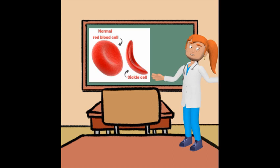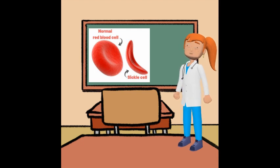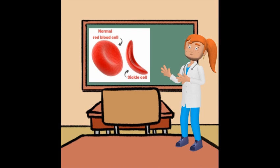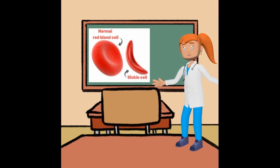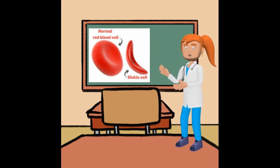What is sickle cell? Sickle cell is an inherited condition that is passed down from your parents, the same way people get the color of their eyes, skin, and hair. There's no way to catch sickle cell. It is not contagious. Sickle cell begins with hemoglobin, the part of the red blood cell that carries oxygen.